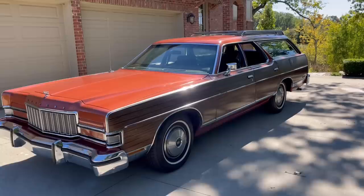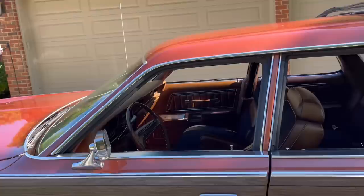As we walk around it, let's just take a look on the inside. And this is where this wagon really shines. I've got the seatbelt buckled because this is a '74 with the seatbelt interlock. It won't start unless the seatbelt is buckled.